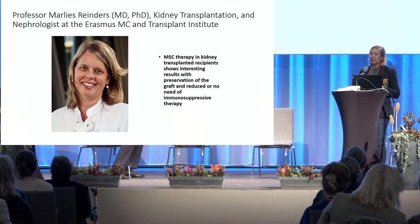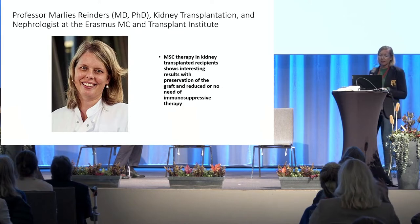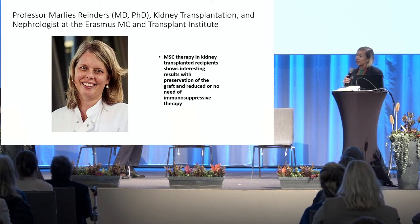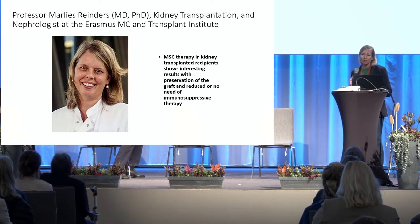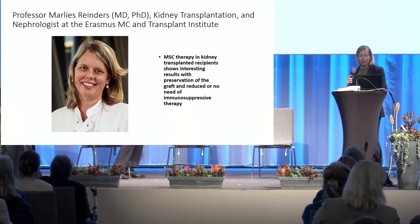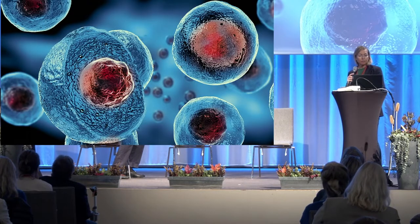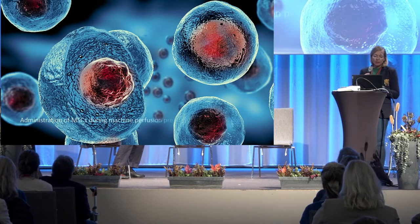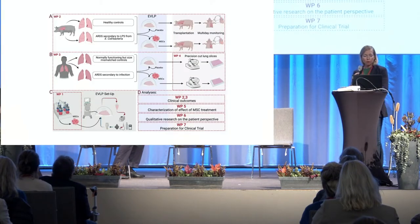So is this done in any other patients? Yes, it is. This is Marlene Rinders. She is a physician at Erasmus, and she has a clinical trial ongoing on kidney transplant patients. In those patients given MSCs, she has been able to reduce the immunosuppression, and in some patients even been able to completely leave it out. So is there a potential then for putting MSCs into machine perfusion?